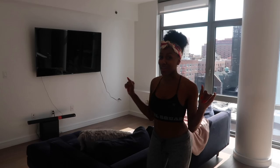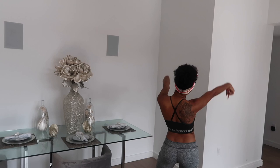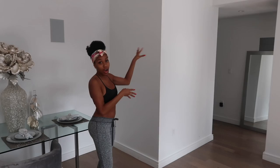The painting, so I will be getting some type of paintings to go on both sides of this. I don't know if I'm going to do a gallery wall, but it's going to be some type of really cute decor on both of these columns. So I think I probably will do a gallery wall. What do you guys think about that? Yeah, but everything else is really coming together.